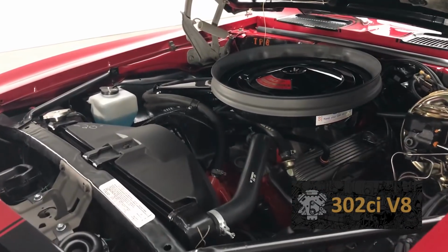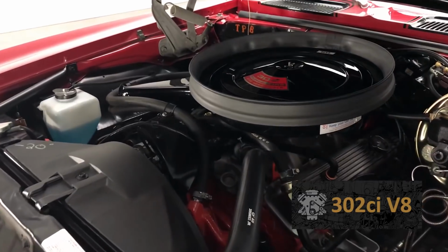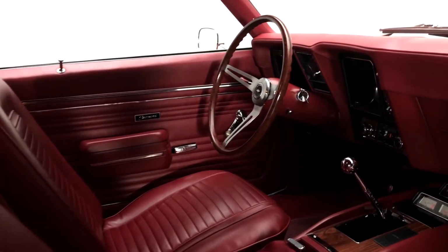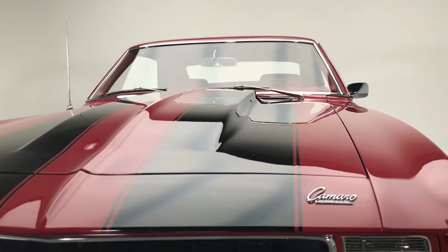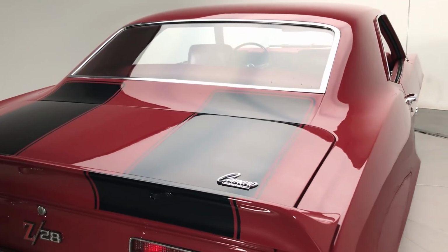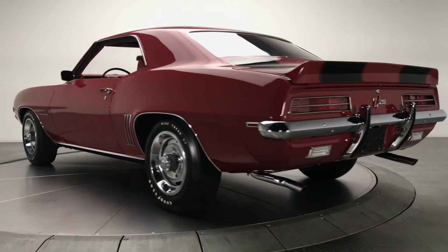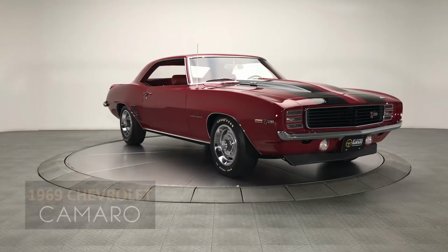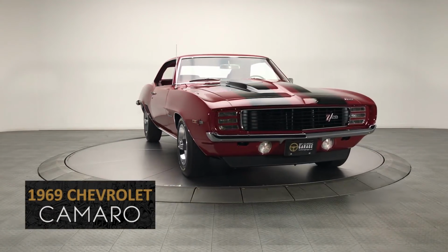It boasts a 302 cubic inch, 290 horsepower V8 engine with a 4-speed transmission. Many of the Z28 RS's upgrades maximize its on-track performance and include dual exhausts, quick ratio steering, and rally wheels. The 1969 Chevrolet Camaro.